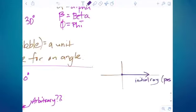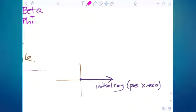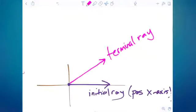Now, to redraw my angle of 30 degrees, I'm going to draw my second ray right around here. We call that the terminal ray. What does terminal mean? The bus stop, the bus terminal. It's where the bus stops. Terminal means end. It's going to be right there, and we're going to rotate that way. And we're going to say that that is another representation of 30 degrees, but now everyone will have it drawn the same way.